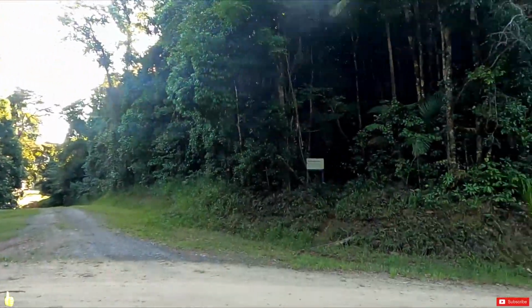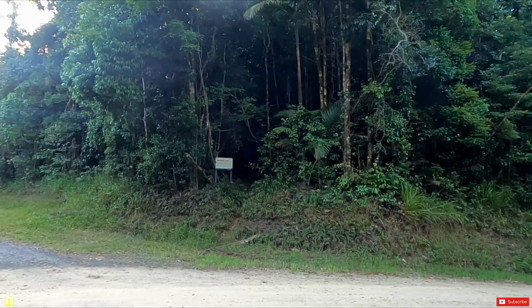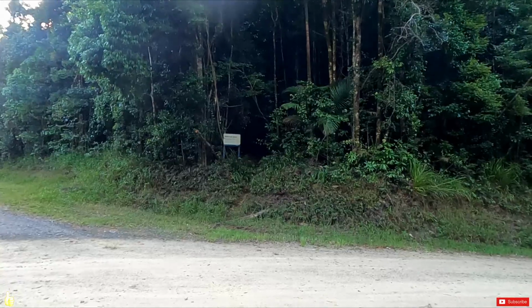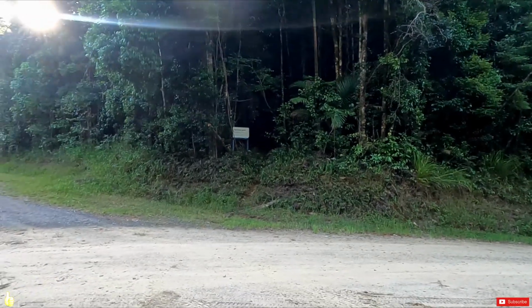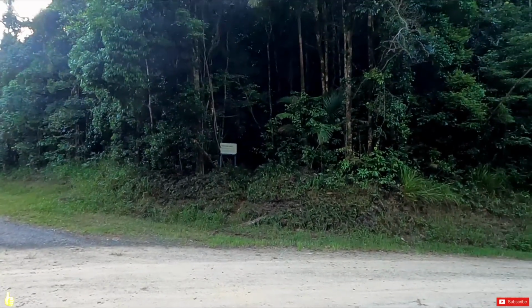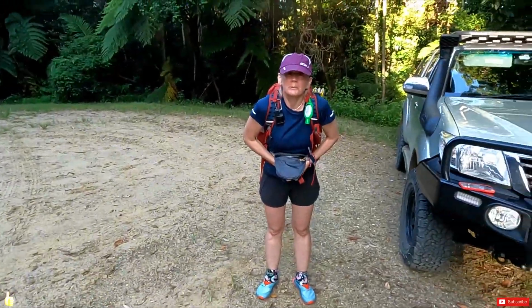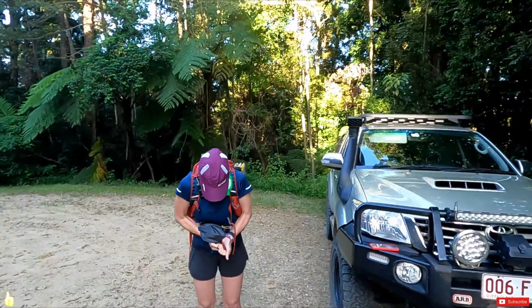We've chosen this one to do today, though I don't know if it's easier or not. So we're going to be walking up to the right of that sign and into the bush, and about four and a half hours later we should be at the top of Mount Dalrymple, all going well. So I think we're all right. We're all ready to go.